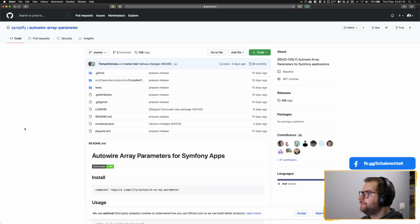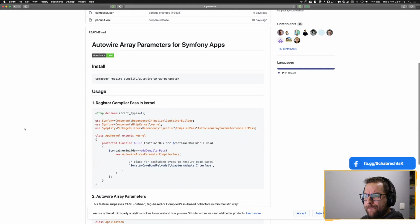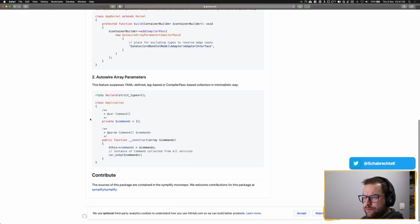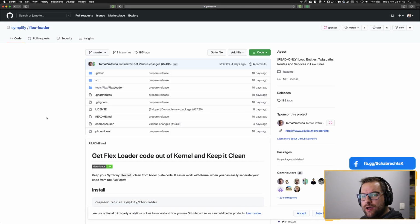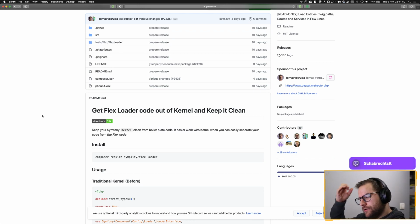The autowire. So register your compiler class in your kernel. Autowire the array parameters. That's it. And the Flex loader. This thing I have not yet worked with Flex because of Symfony 3, and it only started at 4.